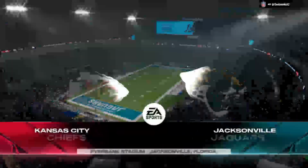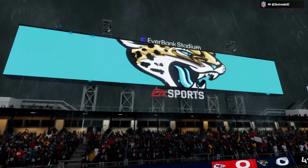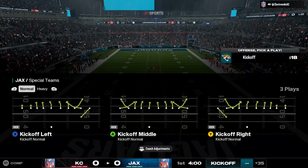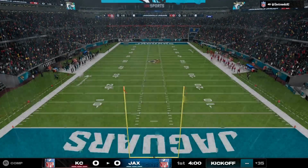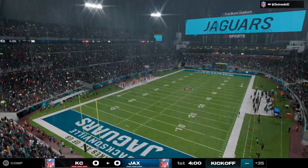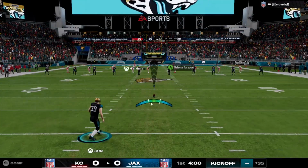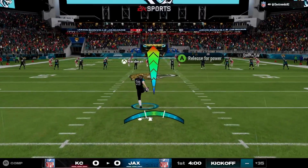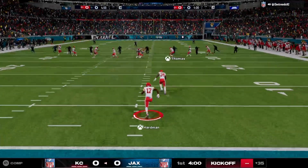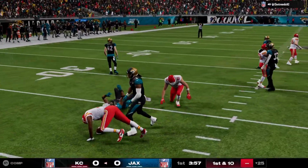Where the Gator Bowl once stood, now stands this facility. Everbank Field, as EA Sports coverage of the NFL brings us to Jacksonville, Florida. Cam Little out for the opening kick. And we're underway from Everbank Stadium. Return starts from the goal line. This return makes it up to the 25.